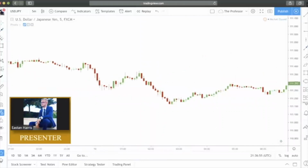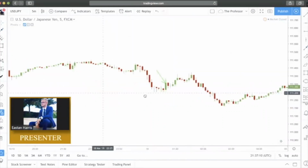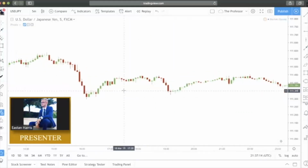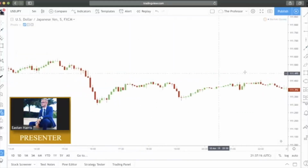Here we go. Another one, textbook bullish Marubozu. No wicks at all. Price then flows to the upside before finding resistance. All right, let's see if we can find any more examples. It's very easy, guys.